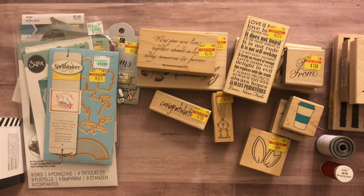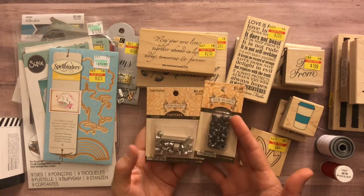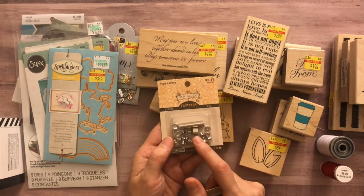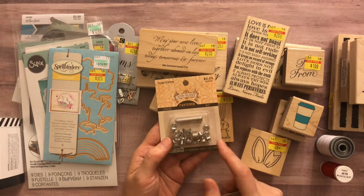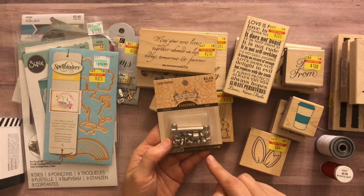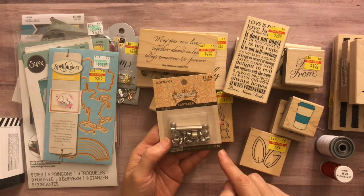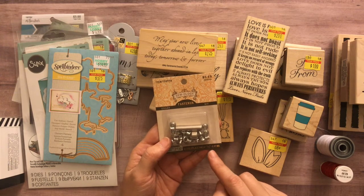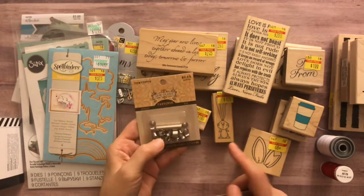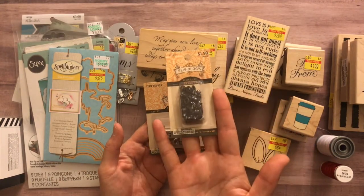I also did pick up some more eyelets, and I always struggle with eyelets. So I thought I would give this tool a try, and it helps you use the 5/32 inch size, or I don't know even how you say that, which is in here, and then these are the same size, just in a darker metal.